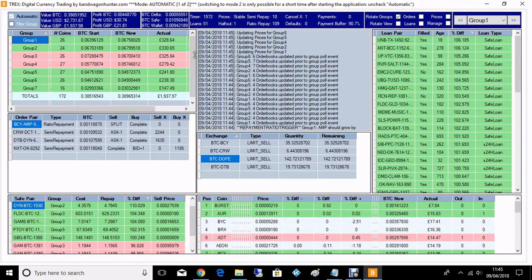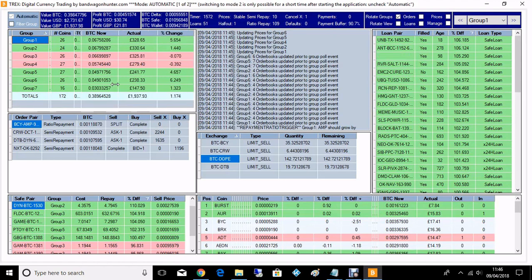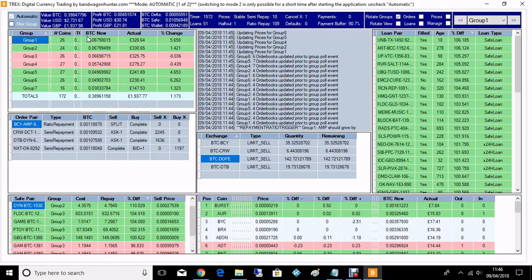As I say, 160 of these loans, 109 of them being paid back. There's still 51 open, so it's paying back, just ticking over and working well. I just wanted to highlight that's what the percentage change actually is. It's a measure of what you would have had if TREX didn't run compared to what you have because TREX did run. So it ignores whether the value of your portfolio has gone up or down. Your portfolio might have gone up by £1,000 or down by £1,000, but TREX is measuring its own performance, not market performance.